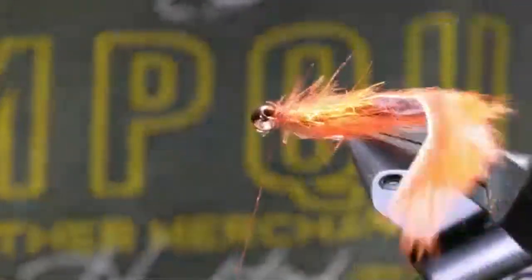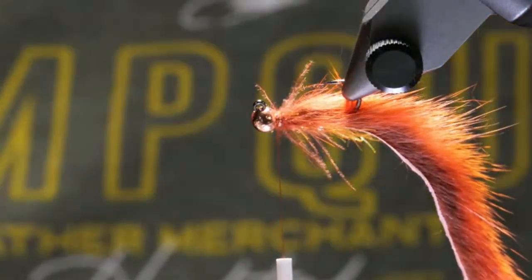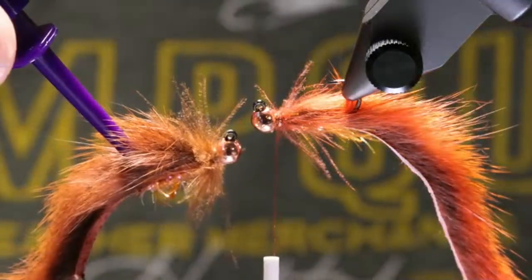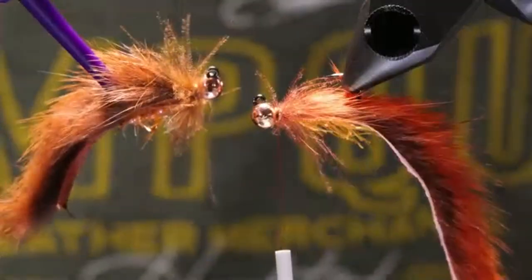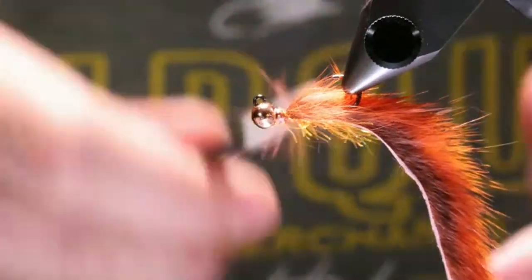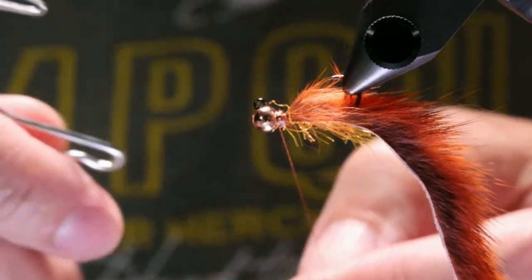Okay. So now I've got that little bit of a collar. I'd probably like it just a little bit thicker, but if we've got time, we'll tie one of these one more time. You can see how Gary's is a little bit thicker. The CDC's thicker here. So possibly even just, you know what I could do? That'd be super quick. Let's be fancy about this. Pull this down and put a quick little whip in here.